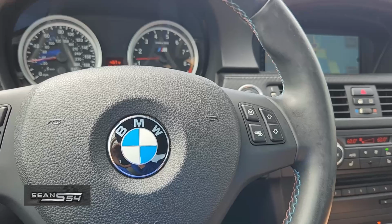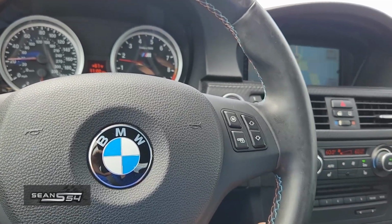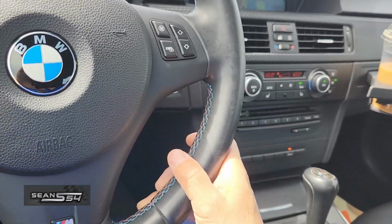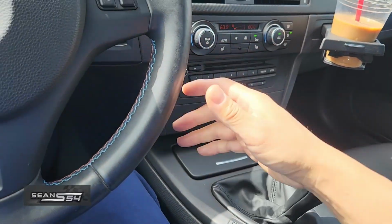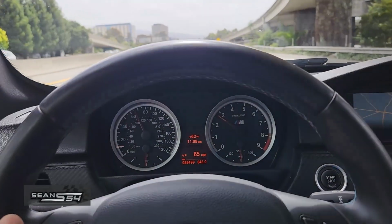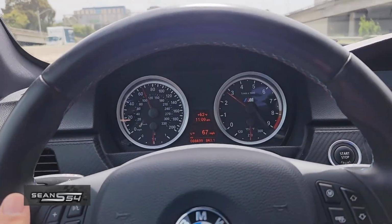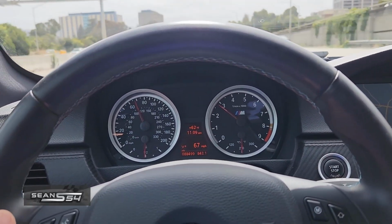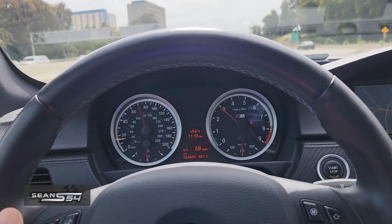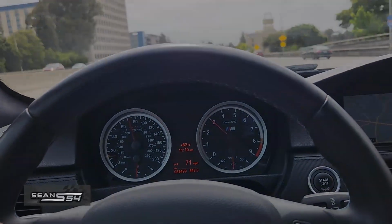Right off the bat, I can notice a big difference compared to my M4. Less sound deadening, so it's a little bit louder. You can hear the wind noise and the road noise. But shifting is awesome with the manual. The steering is heavy, but it's a good heavy. Because it's a hydraulic steering, it's a better feel. It doesn't feel artificial like the electric steering in the F82 M4. And the V8 is silky smooth, buttery smooth, very linear. Obviously not as fast and torquey as the M4.